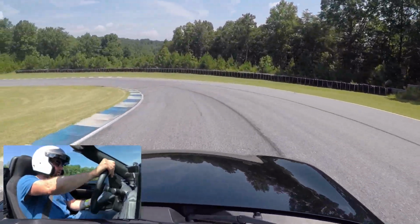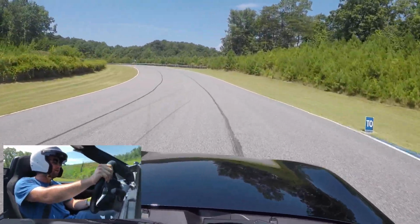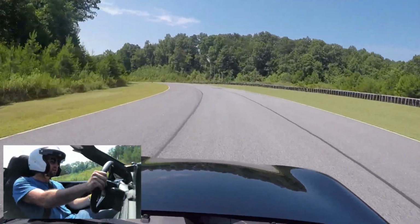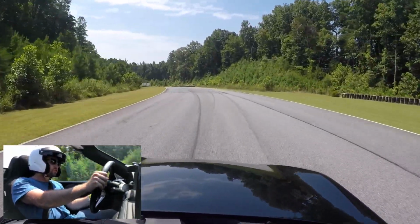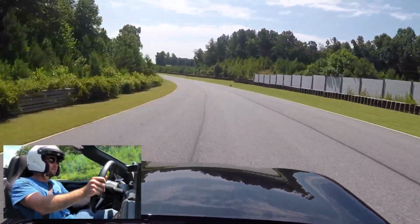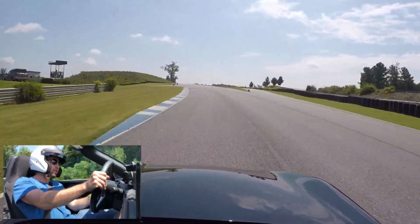Right here, the rear suspension does seem to unload a little bit going downhill, and I'll notice it tends to want to oversteer a bit, but it's not bad. It's controllable. And we're flat. 80 miles an hour. 90 miles an hour. Nope, I lifted a little bit there. I got a little scared.